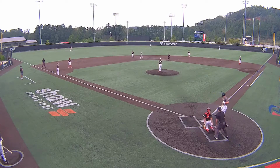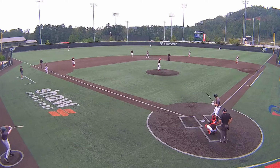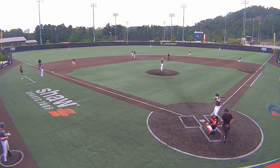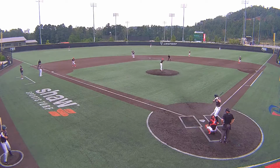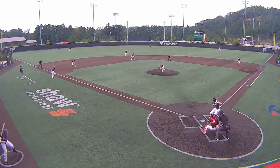Yeah, I can't harp on the outfield too much on that one. I mean, that's just a well-hit ball. You don't want to play too deep there to let anything drop in front of you. So that one was just a well-hit ball, and that was one of those ones where it just goes over his head, almost made it to the wall. So not much the center fielder could do there. I think he played it as well as he could have.